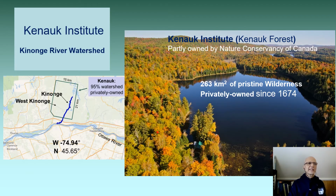The Kenauk River is located in a pristine wilderness area of 263 square kilometers, owned by the Kenauk Institute and in part by the Nature Conservancy of Canada. This wilderness area, unique in Canada, has been privately owned since 1674. Most of the watershed is within Kenauk, so privately owned. During this talk, I will be talking about the Kenauk River and the West Kenauk River that you see here to the left of the slide with arrows pointing.